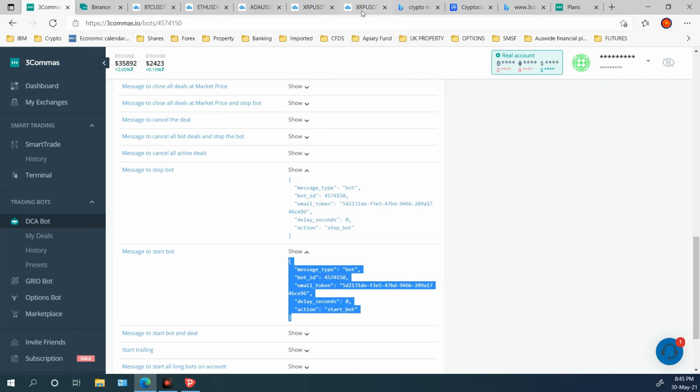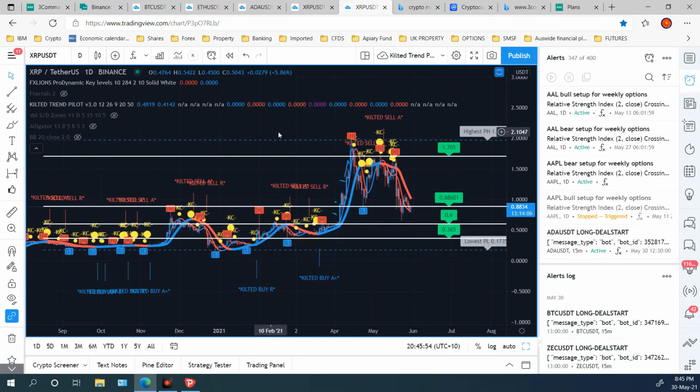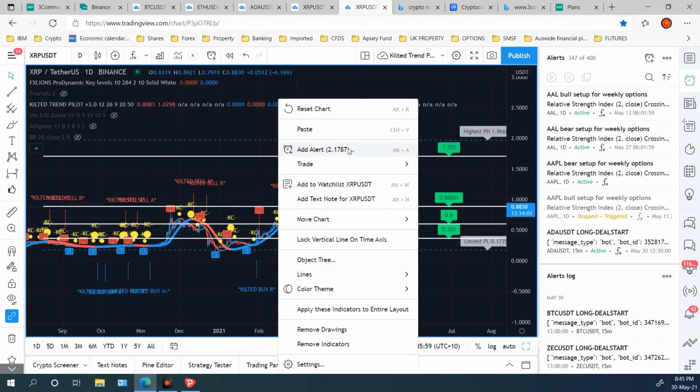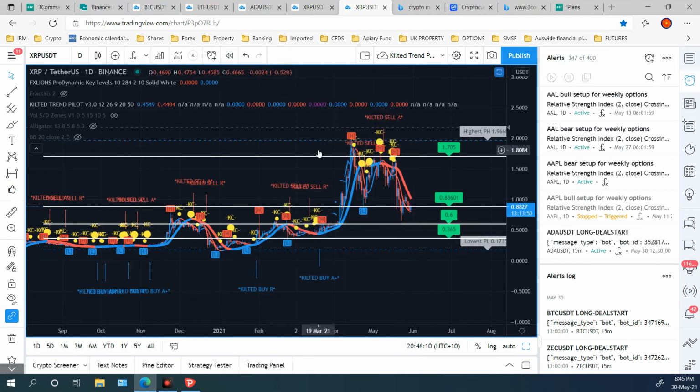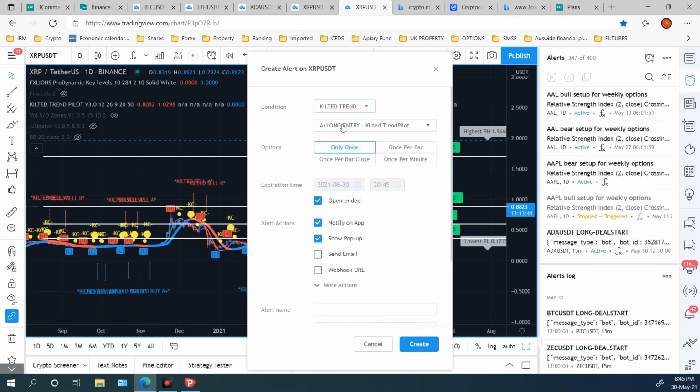So what we'll do is we'll jump over to TradingView. So we're on XRP USD Tether. So what we'll do is with the Kilted Trend Pilot, we use the Kilted Trend Pilot to basically set the conditions for our trade. So we'll add an alert. All we'll do is we'll say, okay, we want a Kilted Trend Pilot, and that's the one we're going to take a long entry, once per bar close.